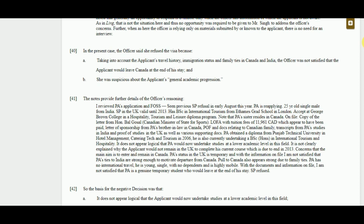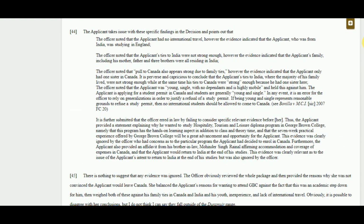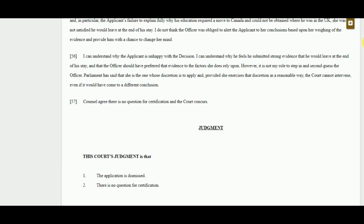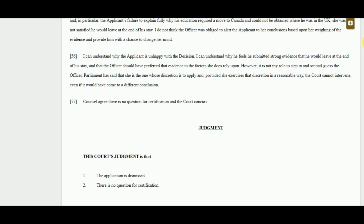Principal applicant has no international travel. He is young, single, with no dependents, and is highly mobile. So with the documents and information on the file, I am not satisfied that the principal applicant is a genuine temporary student who will leave Canada at the end of his stay. SP refused. So this is the response from the applicant, as you can see here. You can just pause the video and see what happened at the end. The judicial review got dismissed.